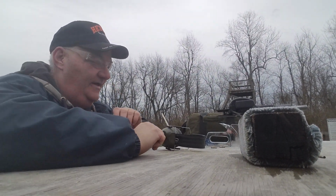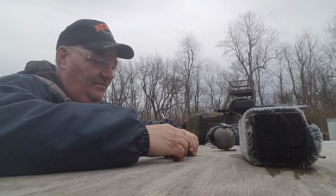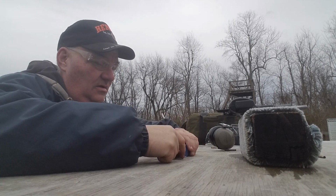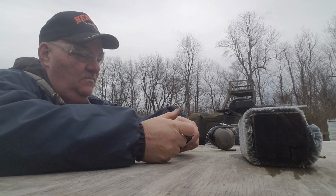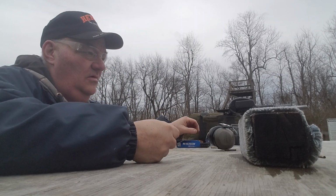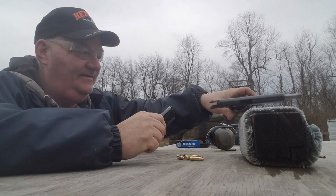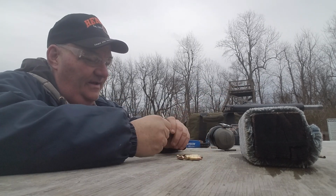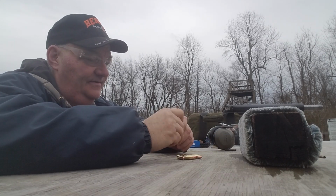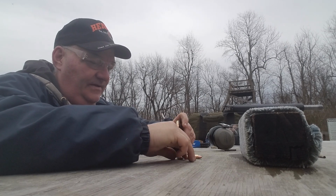That gun shoots pretty good. I think they quit importing these as part of the 1994 fake gun ban, you know, they had that fake gun ban, which was 94 to 2004. Bill Clinton's nonsense, just something that they come up with to feed the beast.